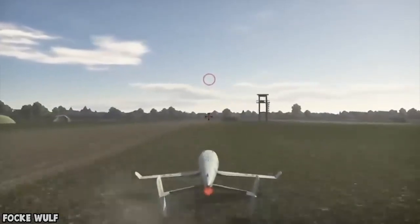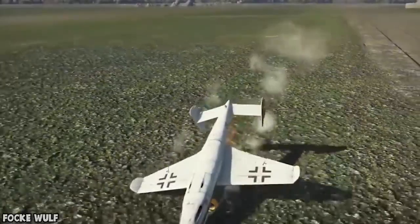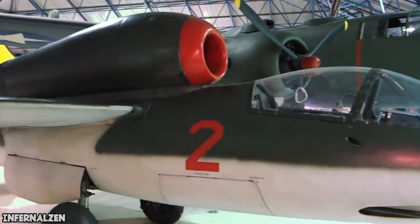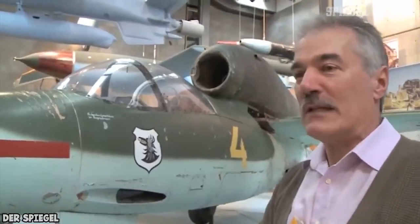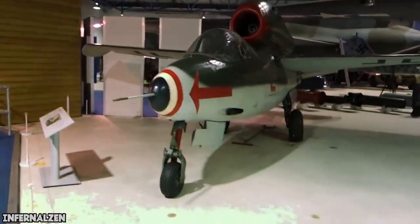Despite the hype, production was rushed and more planes crashed because of structural failures than were shot down in combat. The 30-minute fuel capacity was also a major problem. Although the plane was light and could fly fast, it couldn't fly for long at all. The planes were quickly phased out at a time that Germany was clearly losing the war.